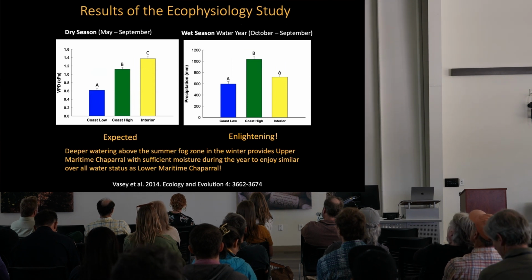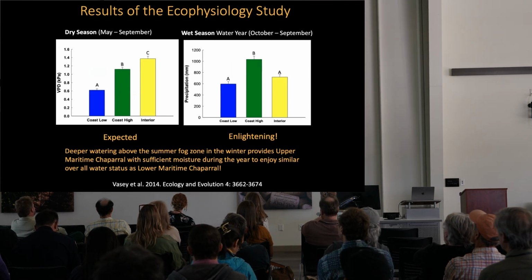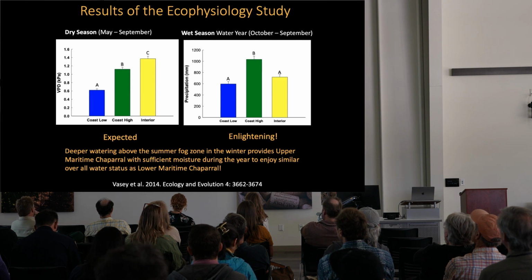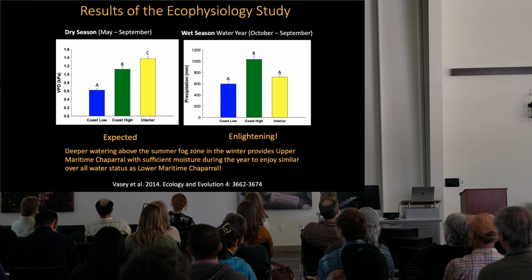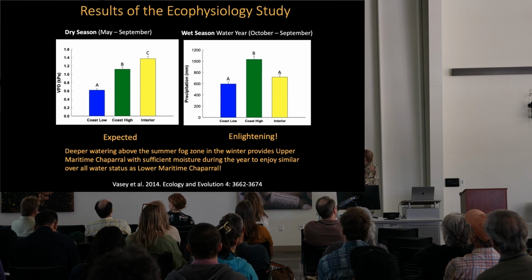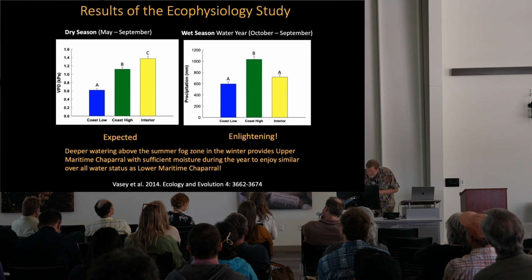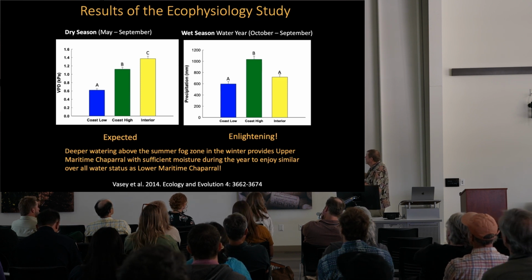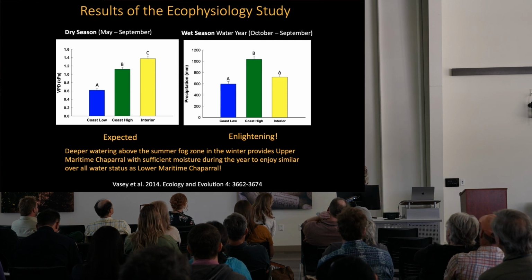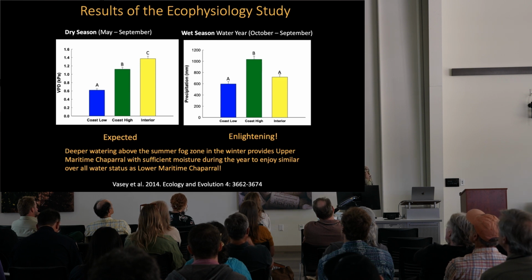Another really important thing, if you look at, for example, those vapor pressure deficits at the end of the dry season, again, you get much better in the coastal lowlands, but not as bad in the coastal uplands, and then really pretty stressed in the interior. But if you look at the wet season over the course of a year, you can see the green is almost twice as much water coming in as winter rainfall. You're high up, you've got a cooling waterfall, a lot more rain in the winter in there.